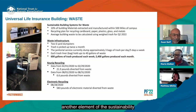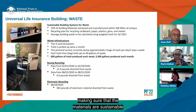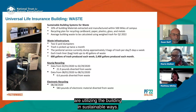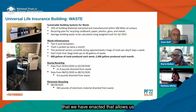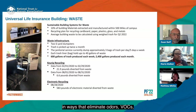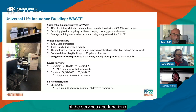Thanks, Juan. And another element of the sustainability of the Universal Life Insurance building is that it went beyond just the design portion and the commissioning, making sure that the materials and the systems are sustainable, but also making sure that the people within the building are utilizing the building in sustainable ways. Part of that went to a building-wide recycling process and waste infrastructure. And so we also have a clean greening program and plan that we have enacted that allows us to keep the building clean from top to bottom in ways that eliminate odors, VOCs, and other volatile chemicals that might impact the health of the people that work in the building and that come to visit the building and learn about that history as well as utilize some of the services and functions.